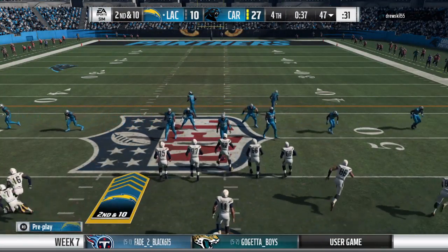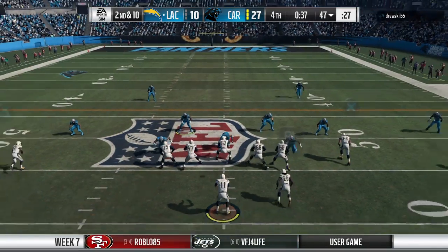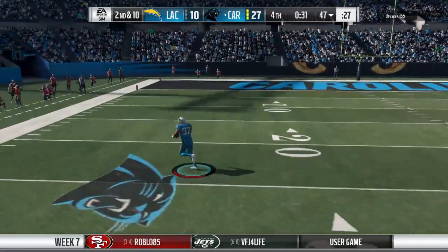Another wayward pass. You know, things started out poorly in this game, and to be frank, they just really haven't gotten much better. And all that does is embolden the secondary. They feel nowhere to go here. He lost the football, and it's picked up by the Panthers.